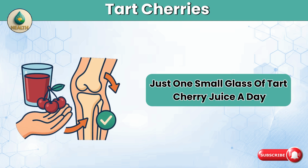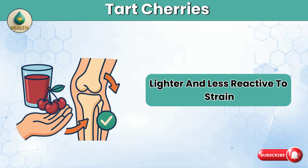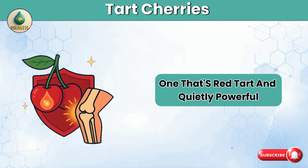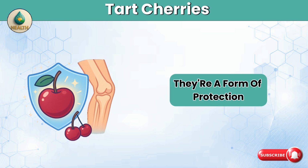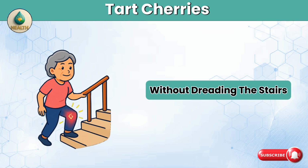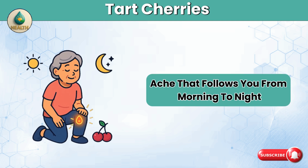Just one small glass of tart cherry juice a day, or a handful of cherries, may help your knees feel looser, lighter, and less reactive to strain. Think of it as a daily shield, one that's red, tart, and quietly powerful. These aren't just cherries. They're a form of protection, a way to move through the day without dreading the stairs, without flinching when you kneel, without that slow ache that follows you from morning to night.